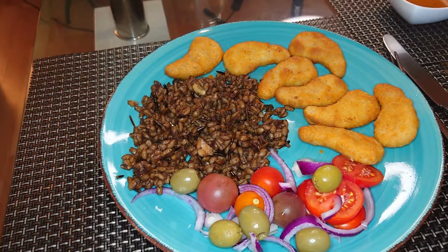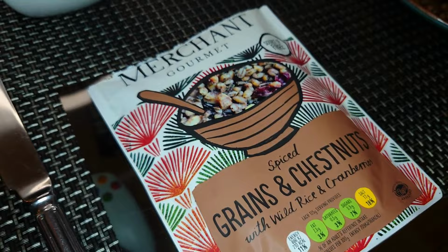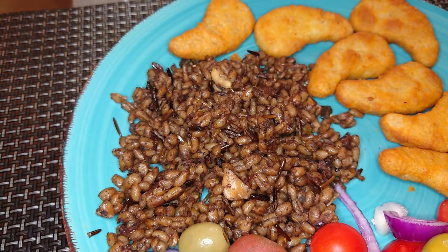And I thought I'd bring the packet out for you. This, I've mentioned it last week as well. Spiced grains and chestnuts with wild rice and cranberries. I can't remember where I got them from. It was either Heron or Farm Foods, and they were dead cheap. But somebody's mentioned recently they've ordered some. So if you fancy it, that's what it looks like out of the packet. It's actually quite lovely. It's nice. This is Green Cuisine.